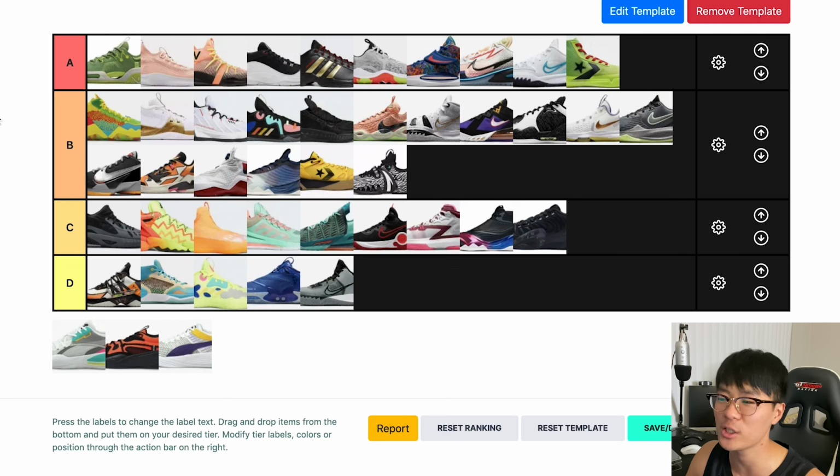Traction is phenomenal. Cushion is phenomenal. Materials are very high quality. Fit is perfect for me. Support is there and all that. And it's an awesome looking shoe. So yeah, A tier.